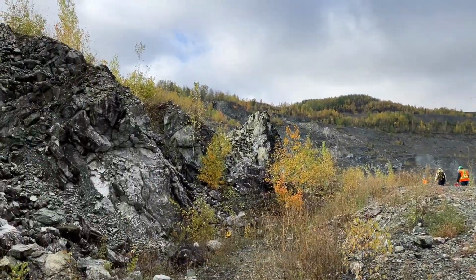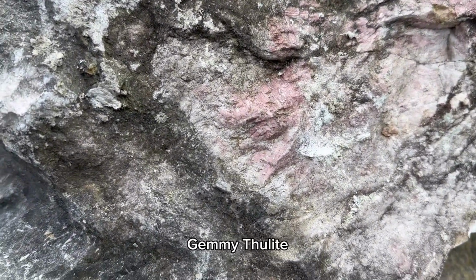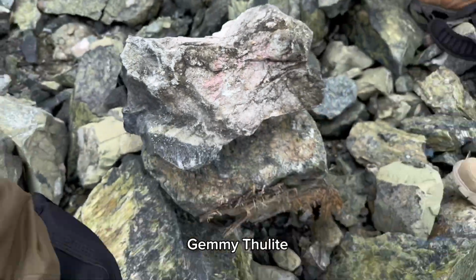Non, c'est naturel. David was trying to cut off the beautiful little gemmy Thulite.